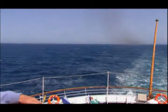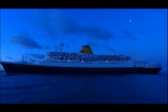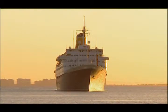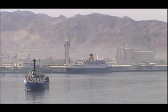But our first port of call is Aqaba on the Jordanian coast. We're sailing north up the Red Sea and are due to arrive in Aqaba tomorrow morning. I'm travelling from Aqaba to Petra, and these mountains are the ones that go all the way down into the sea at Aqaba. When we get through the mountains, it levels off into flat desert nearly all the way through to Petra.